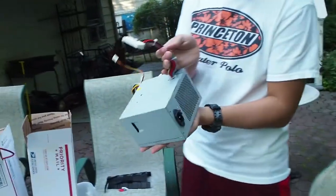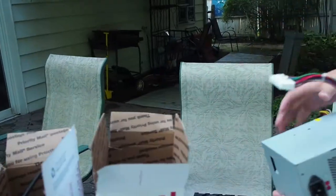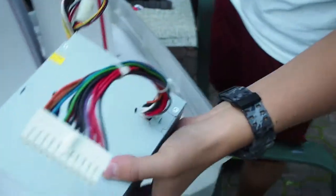So let's unbox this right now. We got this from our boys at Logisys. Very nice PSU. So this is our fan mail, right? No. This is from Logisys. Oh, this is from Logisys. And this is our fan mail. Yeah. All right, cool.